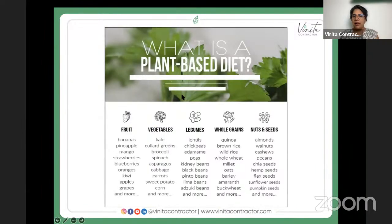So a plant-based diet is food that comes from plant sources. They are mainly fruits, vegetables, legumes, which could be your beans, dals, whole grains, nuts, and seeds. Everything that we possibly eat from a plant-based source is covered under these five categories.